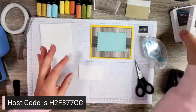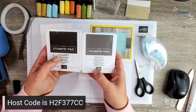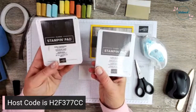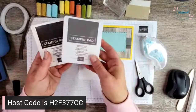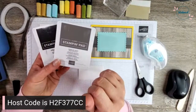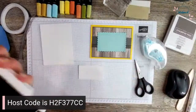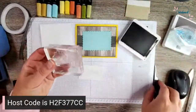So I'm trying to decide whether I want to use Pebbled Path or Early Espresso. I think the difference is that the Early Espresso is going to be more bold lines when we stamp our pumpkin images, whereas the Pebbled Path is going to be a more subtle, blended look. I did my sample using Pebbled Path, so I'm going to use Early Espresso, and at the end of the video, I'm going to show you them both side by side, and we'll see which one we like better. I think that'll be a good way.